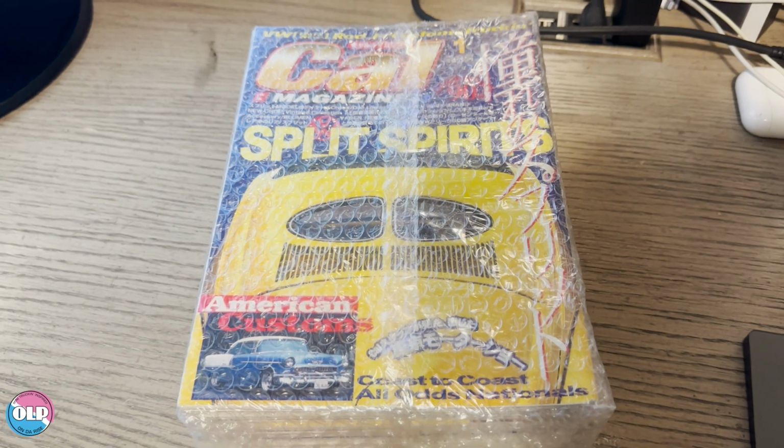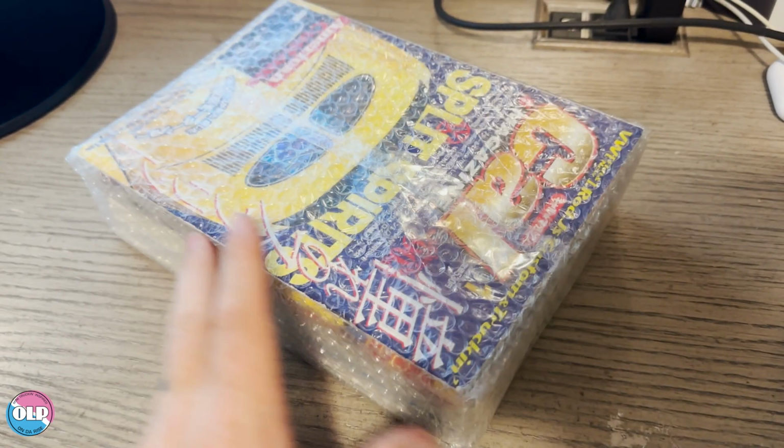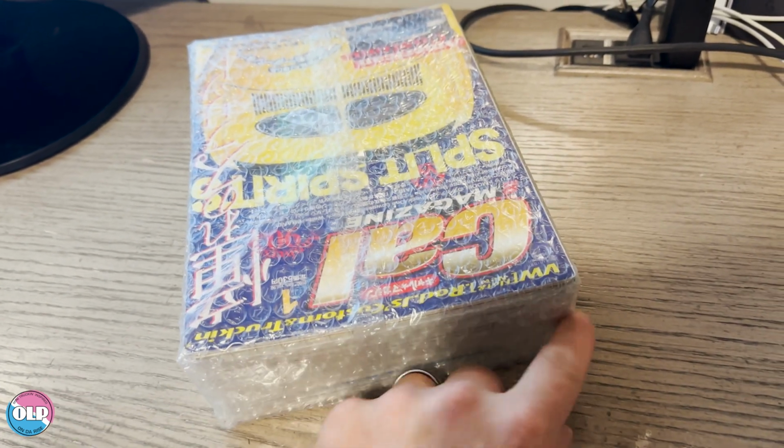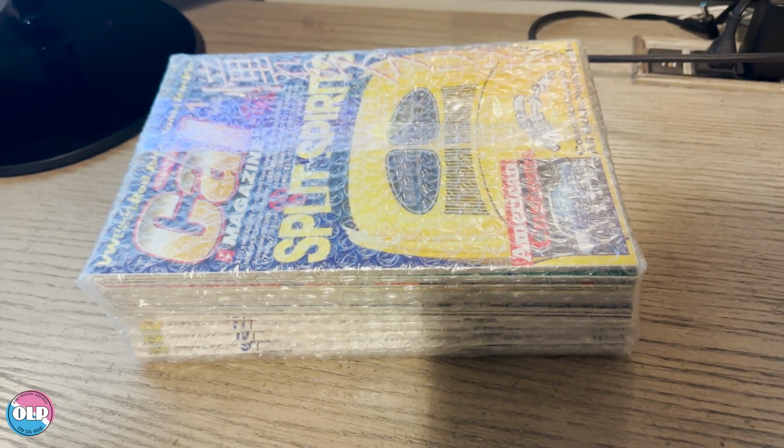All right, the first thing I noticed is this person took a lot of care to package this. So of course it's bubble wrapped all up, and it's got tape around it, so you don't even feel any of the seams. But enough with the packaging. Let's jump in.